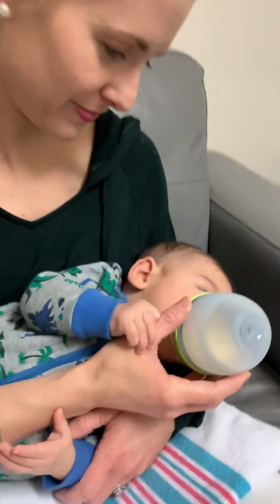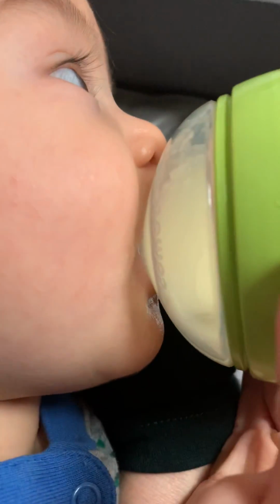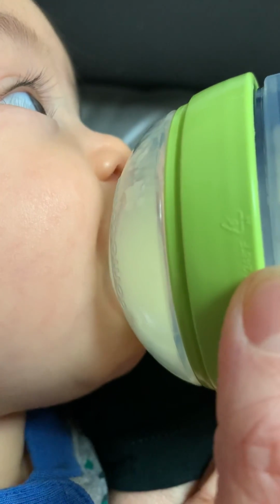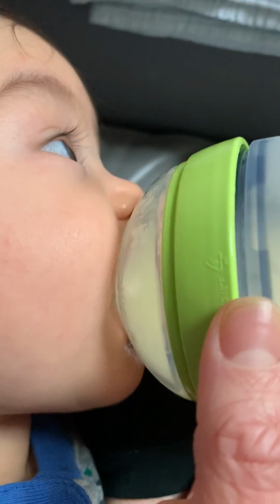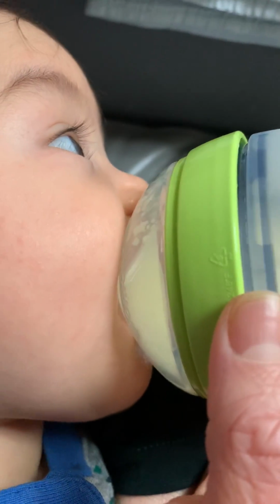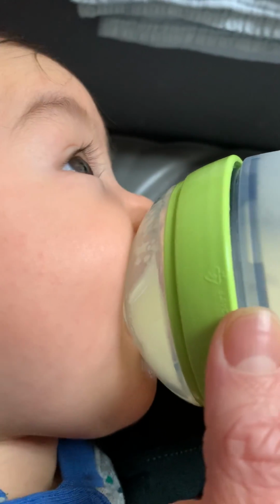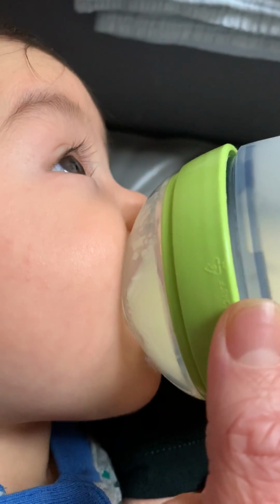Perfect. And I'm just going to point out with this bottle, to see how deep he goes on that bottle. You want his nose pretty much close to the bottle itself, because you want him to be able to compress like he would on the areola. We say we don't nipple feed, we breastfeed. So on bottles, we don't want to nipple feed either. We want to actually go on deeper.